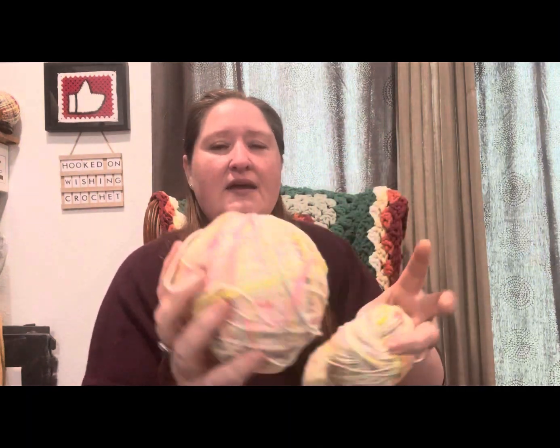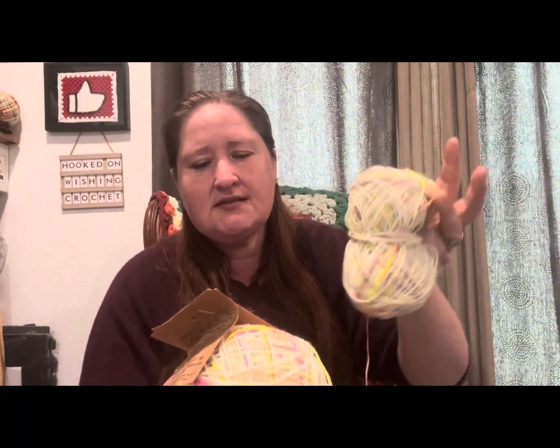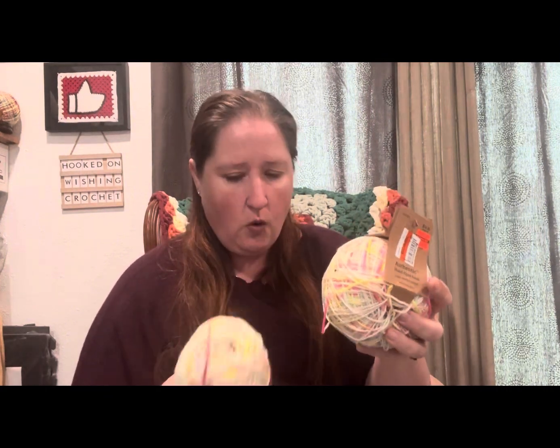I have tons of yarn for it. It is the yarn that I picked up on one of my last thrift finds. So this is Hobby Lobby hand dyed. I caked it. It was in the hanks. I have 4 hanks. 2 of them are 400 yards, 2 of them are 420 yards. All 4 are the same color.